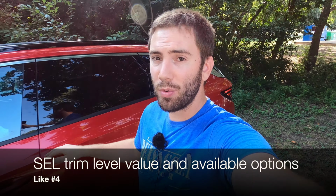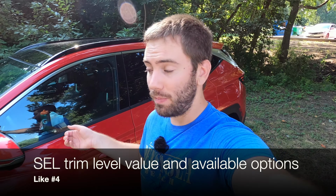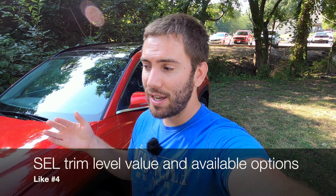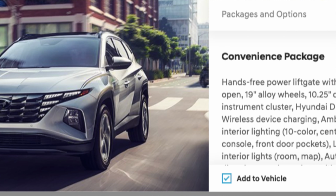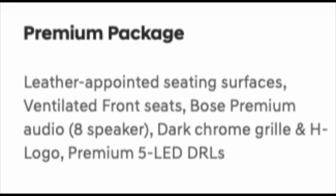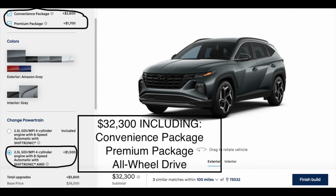Now the next thing that I like is the absolute value of the SEL trim. This is the limited trim. This has all the bells and whistles, but the SEL has a good starting price for this class, and it's well equipped. But the SEL also gives you the option to get so many features that you'll see on this limited available on that. So you can kind of pick and choose some of the things you want without having to just completely jump up to another trim level and get everything, and maybe some things that you don't want. So the value in the SEL trim is just great.